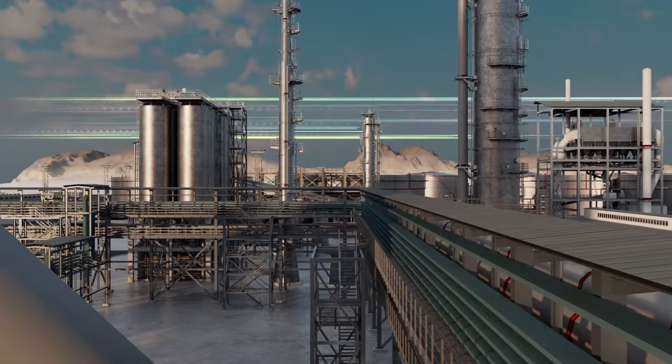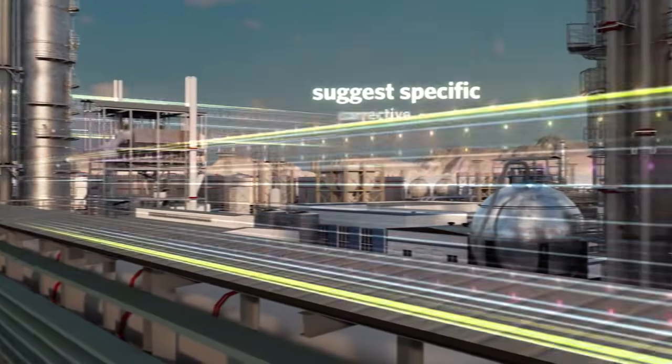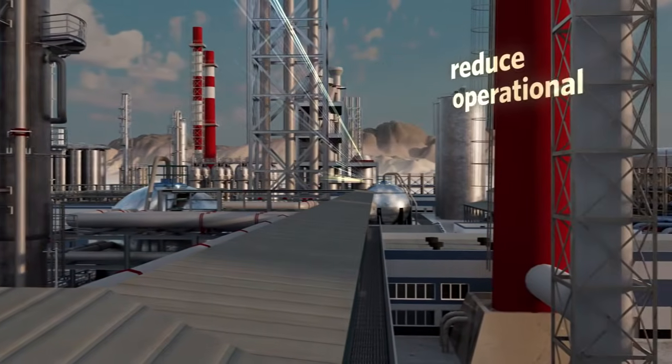AspenTech improves on traditional maintenance strategies by using existing data to predict asset failures before they occur, and suggests specific corrective action to increase asset availability, minimize production downtime, and reduce operational costs.